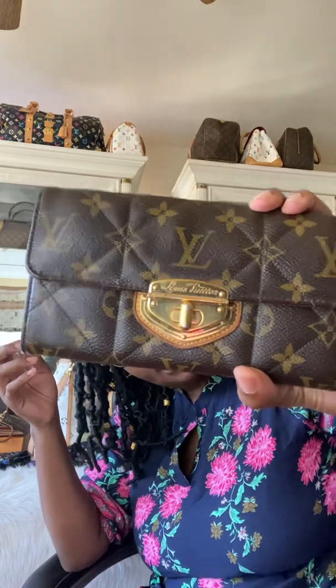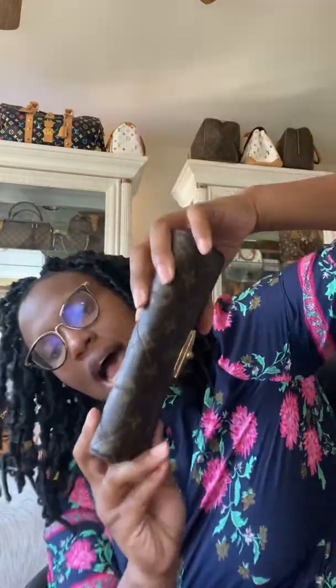The next piece I'm going to show you guys is my Louis Vuitton Atoll Sarah wallet. So I showed you guys my Atoll Shopper GM. This is the matching wallet. This was another one of those pieces that I encountered for very cheap. I purchased this wallet for I think like $115. It was a very cheap find for me.